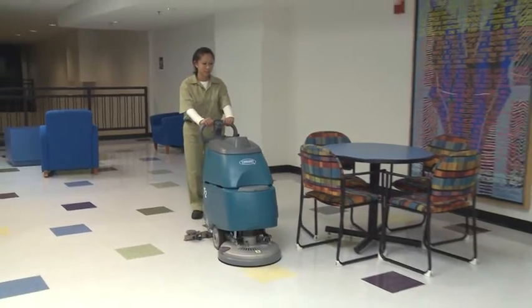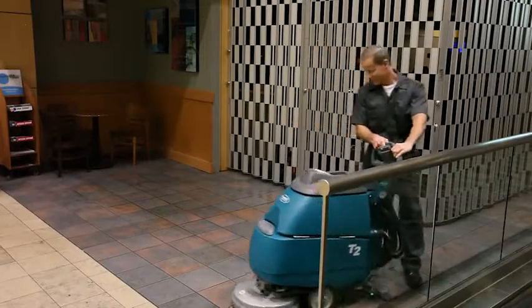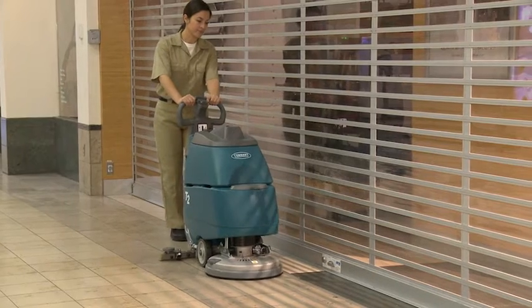Tennant's T2 Walk Behind Compact Scrubber provides exceptional cleaning results while delivering reduced cost to clean, health and safety benefits, and improved facility image, all in an easy-to-use and maintain compact scrubber.